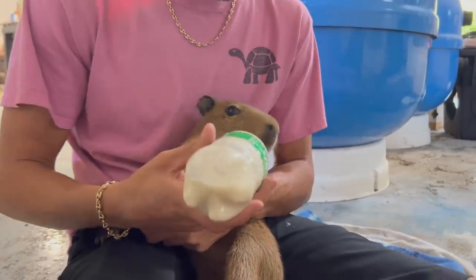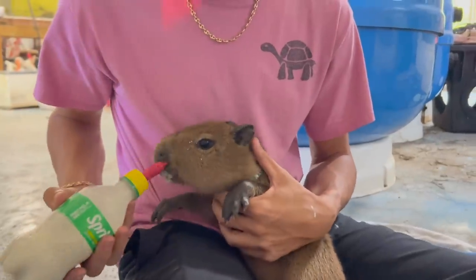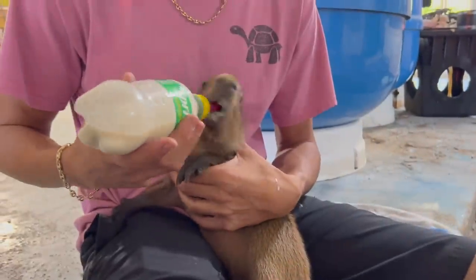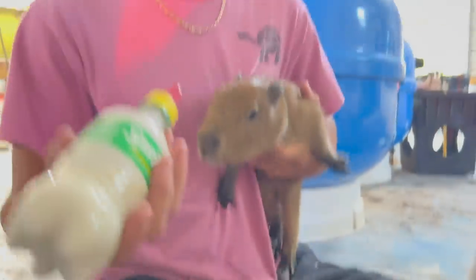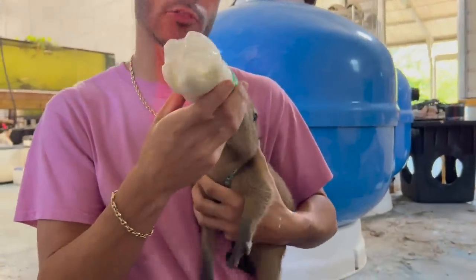So we are probably going to be keeping at least two of them if there's two that are girls. I'm not 100% sure what they are yet, but once my mom gets over here and is able to film for us, Cassandra and I are going to try to sex them and see if we're able to find out what the genders are. Unfortunately, it is very, very hard to tell males and females until they get into adult size.